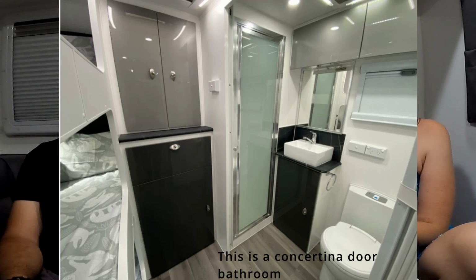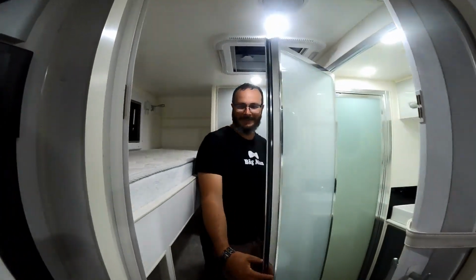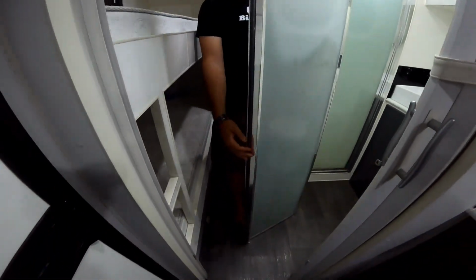Because when you go to get in the bathroom, if you're on the wrong side of the door when you open it, you cannot get out. You cannot get in, you cannot get out. So if you're on the wrong side of the shower when you open it up to get your towel, you can't get past.